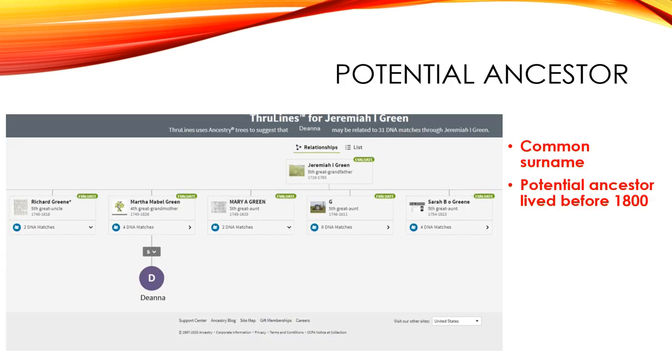In this potential ancestor through line for Jeremiah Green, there are 2 red flags. One is that Green is a common surname, and 2 is that the potential ancestor lived before 1800, from 1710 to 1763. This is a red flag because he had a lot of descendants, probably, who could be in the database at AncestryDNA, and many times ThruLines will be able to find a way to connect some of your DNA matches to an ancestor who had a lot of descendants, even if you're not actually related through that person.